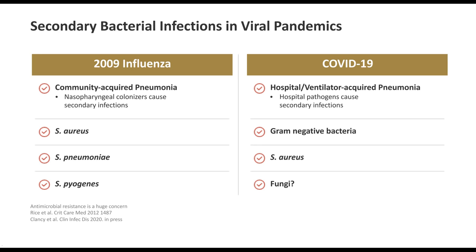In contrast, in COVID-19, what we're seeing, just like our two cases, is more instances of hospital or ventilator-acquired pneumonia, and these are hospital pathogens that are causing these secondary infections. The good news is that the incidence of this is significantly lower than what we would maybe see in other pandemics, but the organisms are more difficult to treat. So we're seeing gram-negative bacteria, a fair amount of Staph aureus, as well as some secondary infections caused by fungal pathogens.